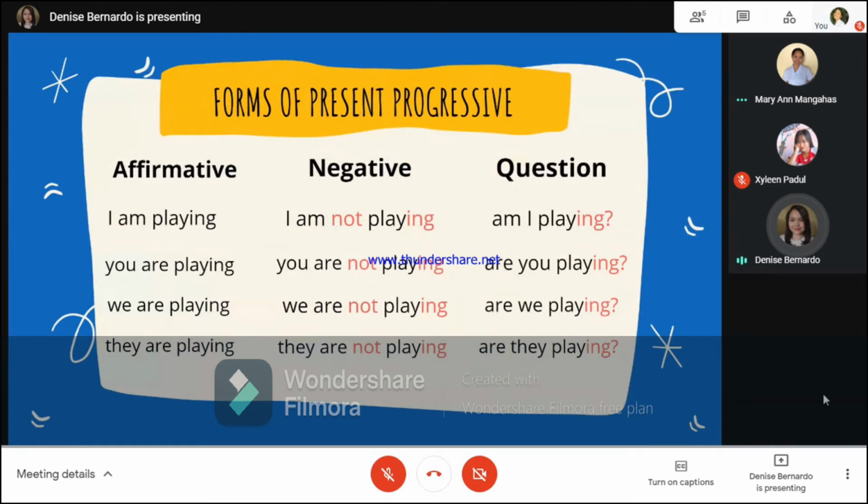Aside from the affirmative or positive form, we also have the negative and question forms. So now, can anyone read the slide? Yes, ma'am. Okay, go ahead. Affirmative: I am playing. Negative: I am not playing.